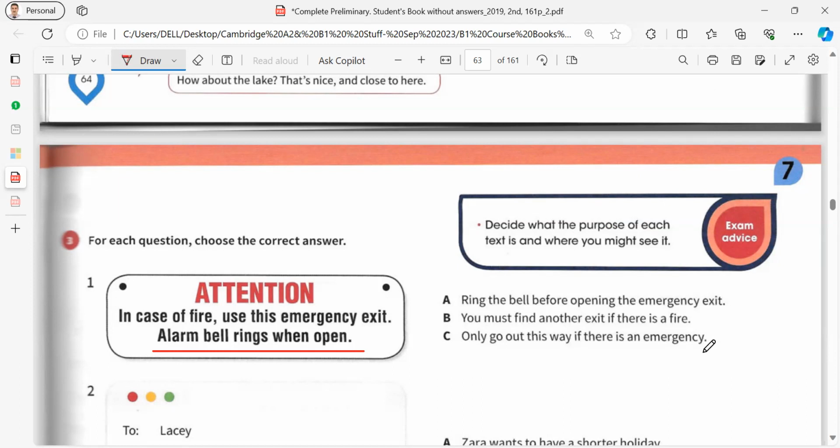So A or B? A. Ring the bell before opening the emergency exit? No. D. Not B. C, teacher. C, that's it. So only go out, يعني استخدم المخرج ده فقط في حالة الطوارئ. Only go out this way if there is an emergency.